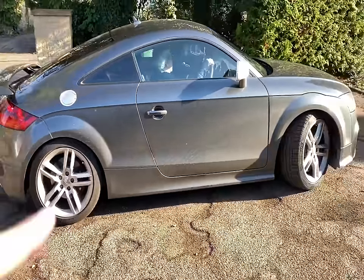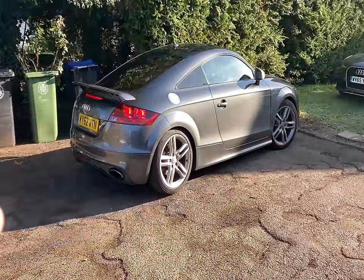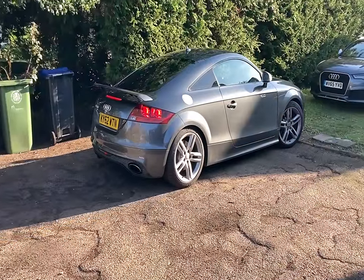Love the Mark II TTRS. Such a brilliant car. Can be made better with a few mods, but out the box it's pretty good, and they're so cheap now.